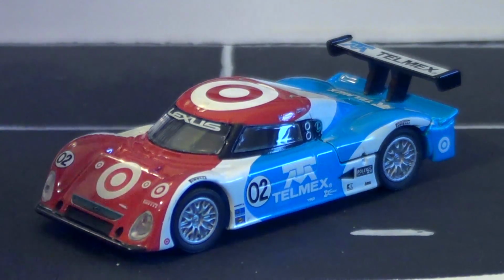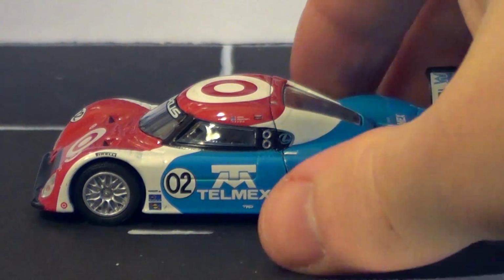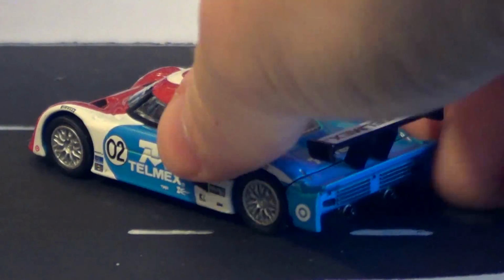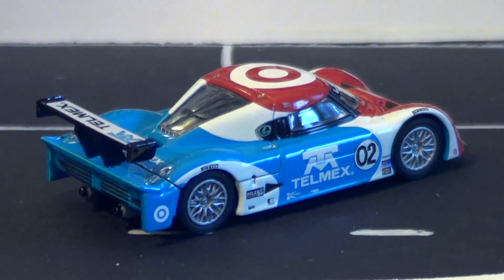Okay, so here is the 02 car out of the box. Just to give you a good look at the livery and the presentation of the diecast. It's a really great representation of what I consider to be a very ugly car, if that makes sense. Now, don't misinterpret me. It's not an ugly diecast. This is a fantastic, fantastic diecast. It completely represents exactly what a Riley Daytona Prototype looks like. And that is not very pleasing on the eyes, if that makes sense.